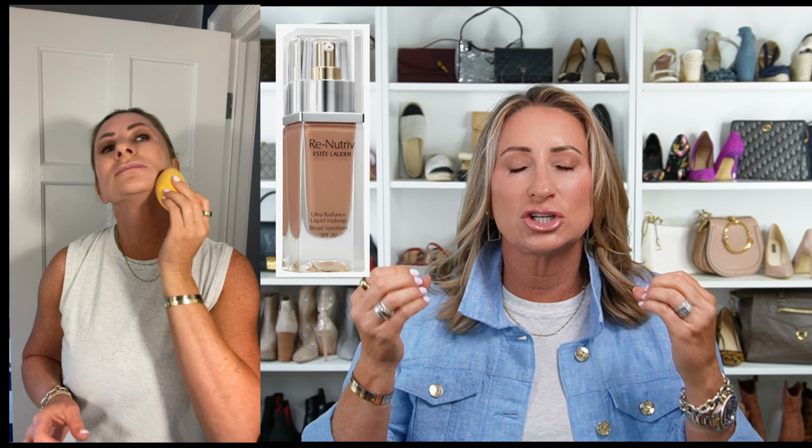It has skincare properties. It melts into your skin beautifully. It does not look heavy. It does not feel heavy. It is just a beautiful foundation. You can apply it with your fingers or with a brush. I personally prefer to apply it with a damp beauty blender. It's kind of what diffuses it the best for me.